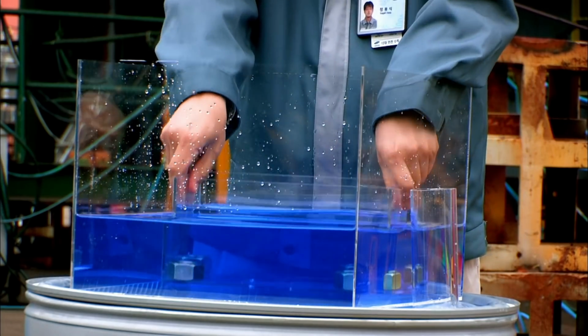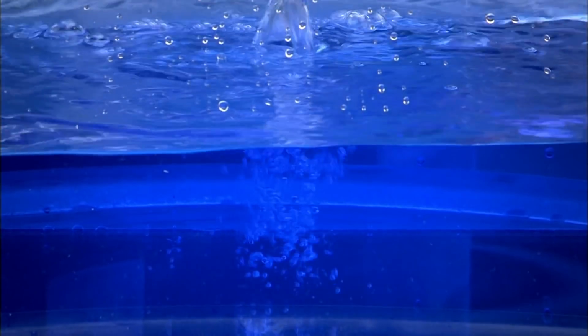But a drill ship's moon pool is ingeniously designed so the ship won't sink.